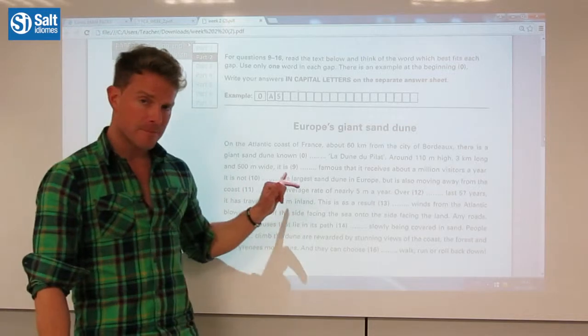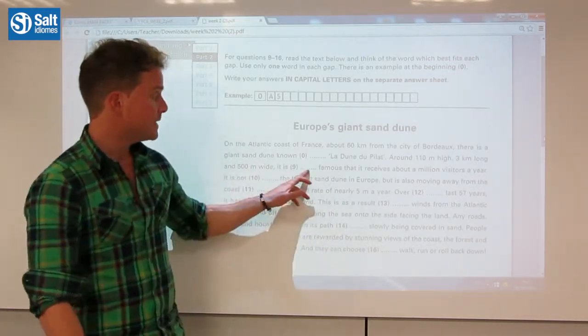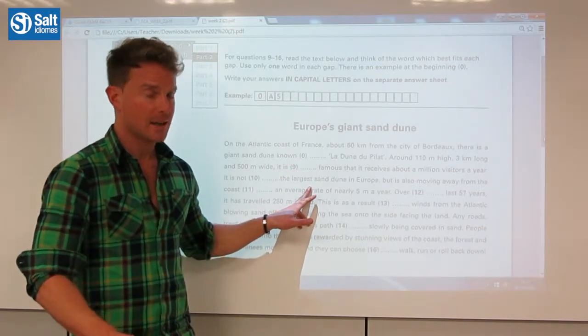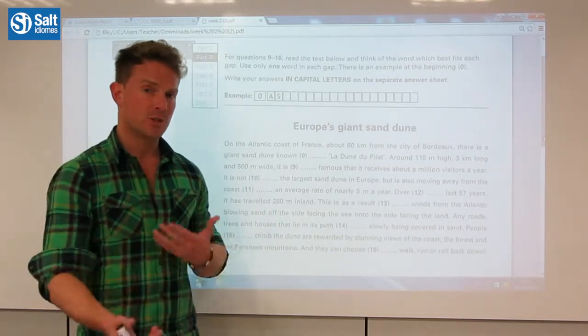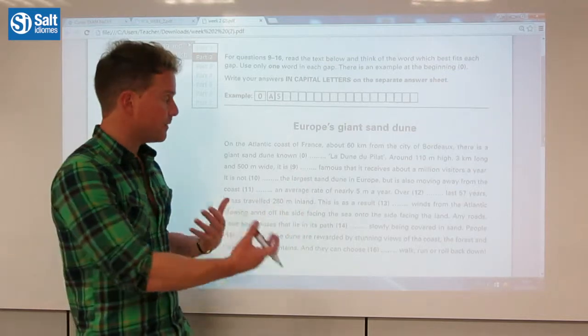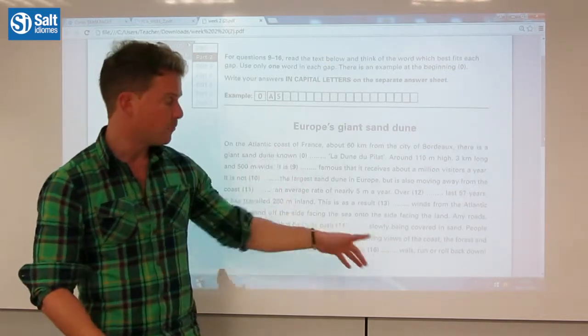Now, just as you did in Part 1, read the text thoroughly. Don't read to the space and try to guess the word. It's very, very difficult like this. So, read the text thoroughly. Get an idea of exactly what it's trying to say. As you're reading, you'll probably get an idea of some of the words or some of the types of words that you need to put into the spaces just from reading.